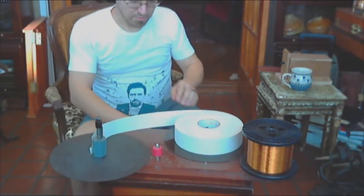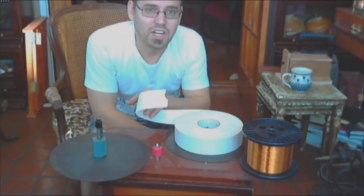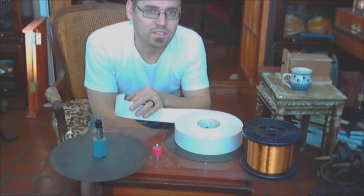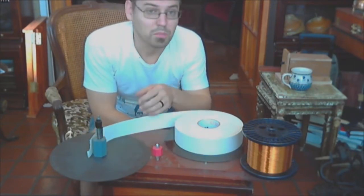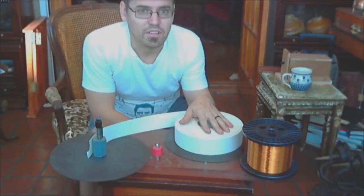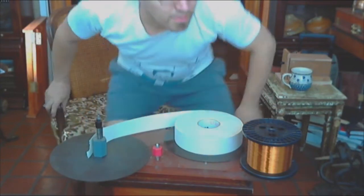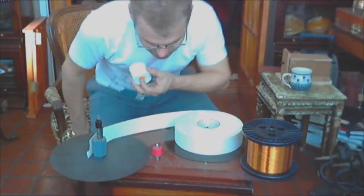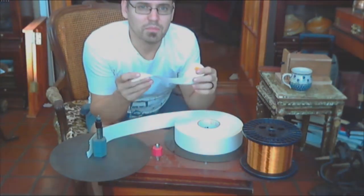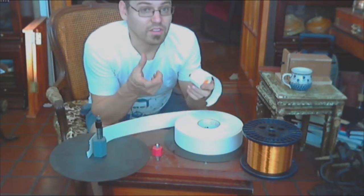So the paper, in this example, you can use any paper, but this is used for drywall or sheetrock. It's kind of a 2-inch wide paper, about 8/1000ths of an inch thick. It's really absorbent for the insulation, so it works good, and it comes in large rolls, so you don't have to continuously change lengths. Another option for lower frequency coils, you can also use cash register paper, and this is only about 1/1000th of an inch thick, and this also comes in different widths.